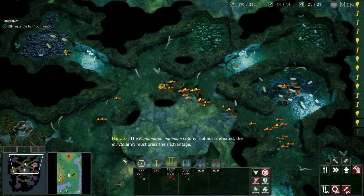The Monomorium minimum colony is almost defeated. The Invicta army must press their advantage.